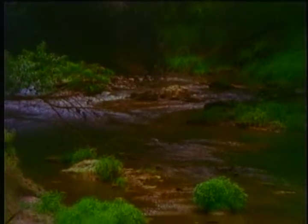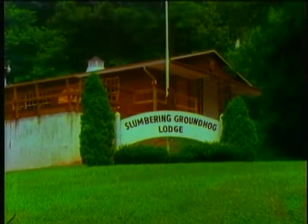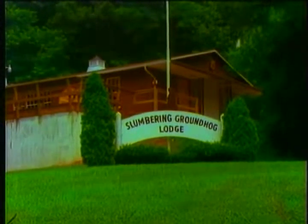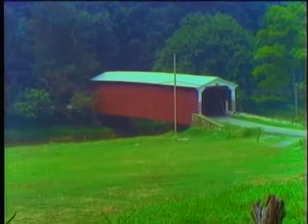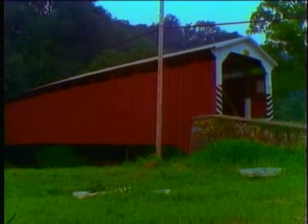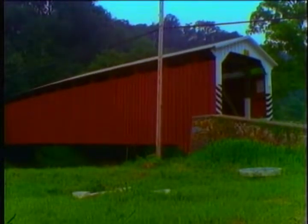This location is in the very heart of the Amish country. Within sight of the slumbering Groundhog Lodge, on the banks of the west branch of the Octorara, sits White Rock Forge Bridge. It is 87 feet in length and was last rebuilt in 1884.